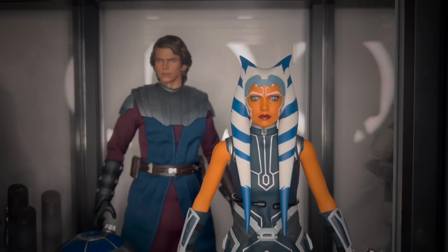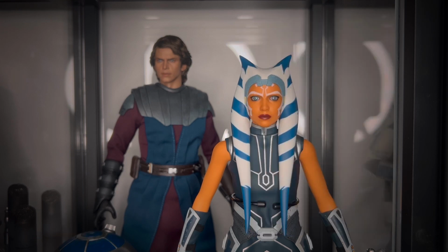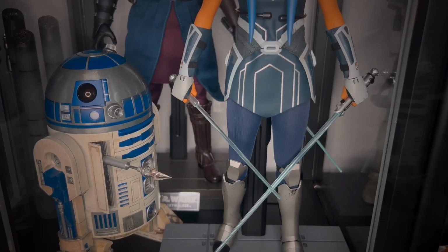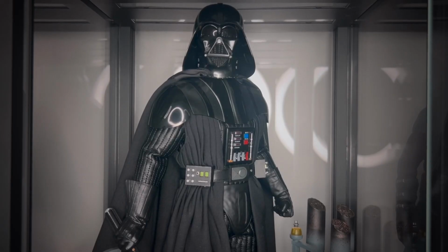Moving on, I guess. Okay, yeah, a little bit of deja vu here. That's Anakin up the back, the exact same figure, although his armor plates are slightly different. That one I actually bought with the Stap. It's the big hover motorbike thing that he rides, and obviously that does not fit in here, so it's in the box. I've got Ahsoka from Clone Wars Season 7, and also R2-D2, whose dome is metal. I probably don't need to specify.